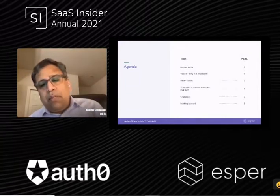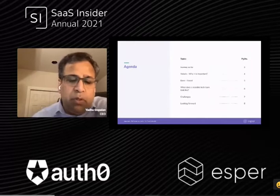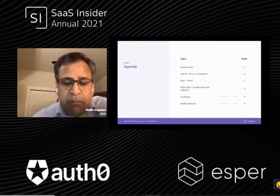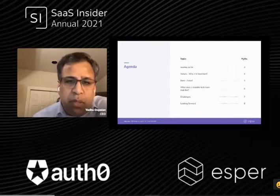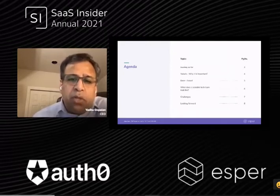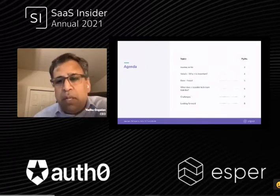So one of the things I'm going to talk about in the overall session is the journey of Esper, and what we've done over the past 3 years that we've been in existence. And then talk about why building a scalable tech team is important. And then talk about what the attributes are and what it looks like to build scalable tech, and then the challenges and what you can look forward to in the future when you have a scalable tech team.